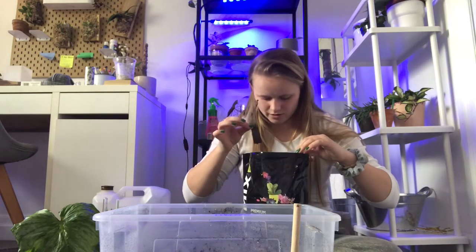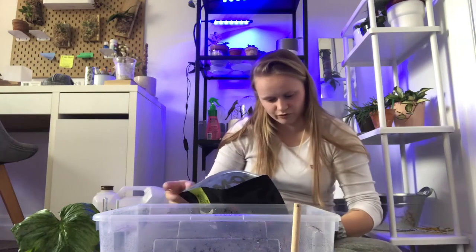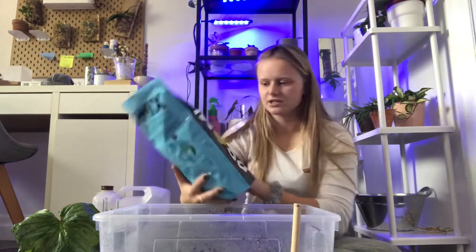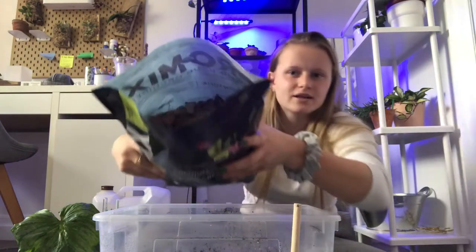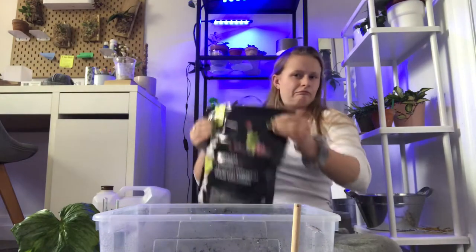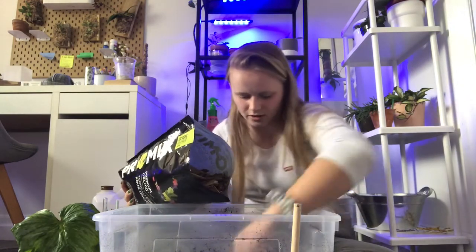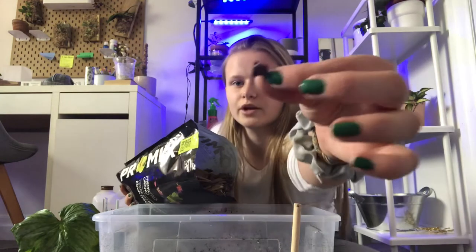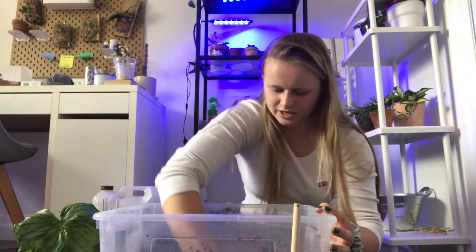Like, full on selected Western fir bark for orchids and other epiphytes. Western fir bark, charcoal, and perlite. I don't see any of that. It literally looks like plain. Maybe I have to shake it. Oh, it's in there. There's some perlite. Oh, I see. Okay. There's some bits of charcoal there.